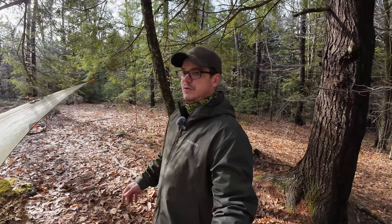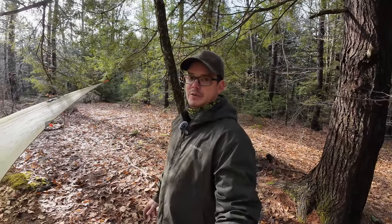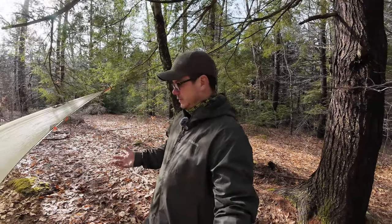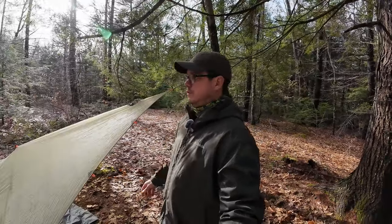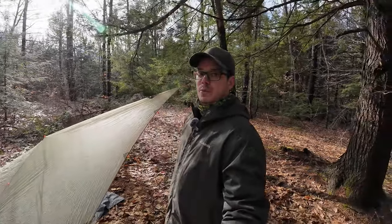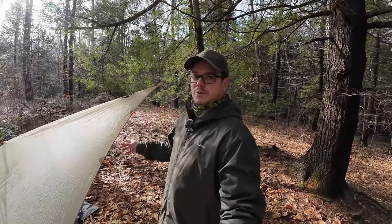I'm always thankful for the invite to hang out here because it gives me an opportunity to test out gear and to do different things that I wouldn't normally do. Not only have I never slept under a tarp before, but I've never used the plow point shelter. So this is a great place to do it.